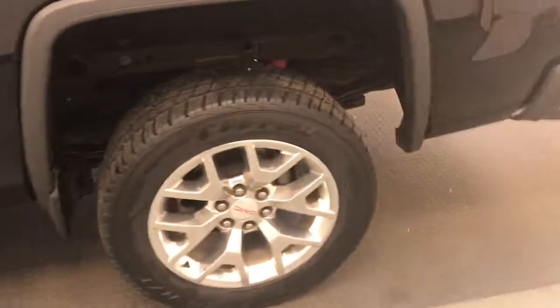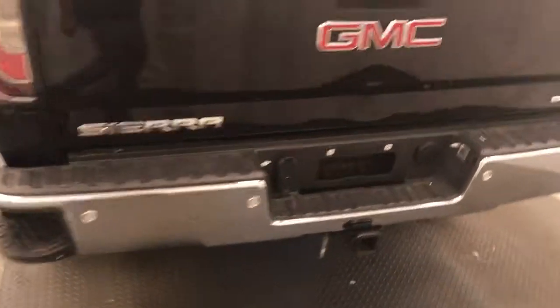Moving on to exterior features, we have alloy wheels, running boards, tailgate step, rear parking assist, backup camera, topper, and more cargo space.